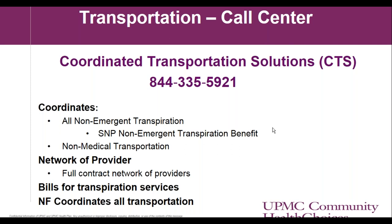With that said, Andrea, if you want, you can go through the slides, and then I would also like a little bit of time to outline what they can expect when they call in for transportation needs, and what are some of the elements we're going to be looking for from them to coordinate a really good experience for transportation needs. Okay, I think that's a good flow.